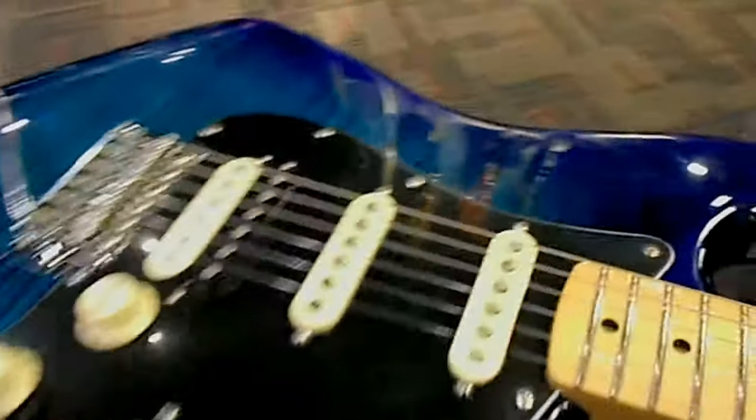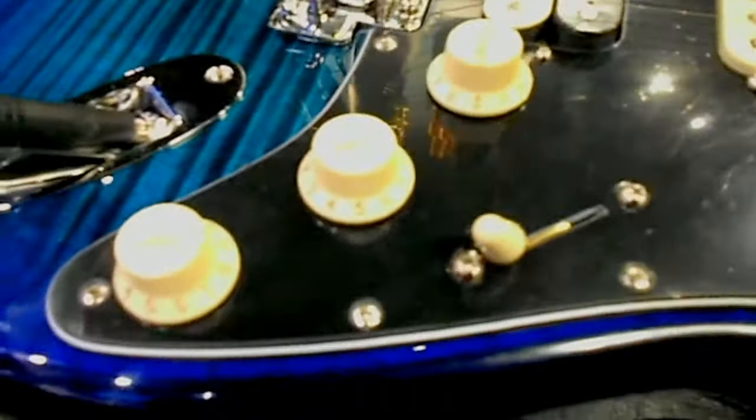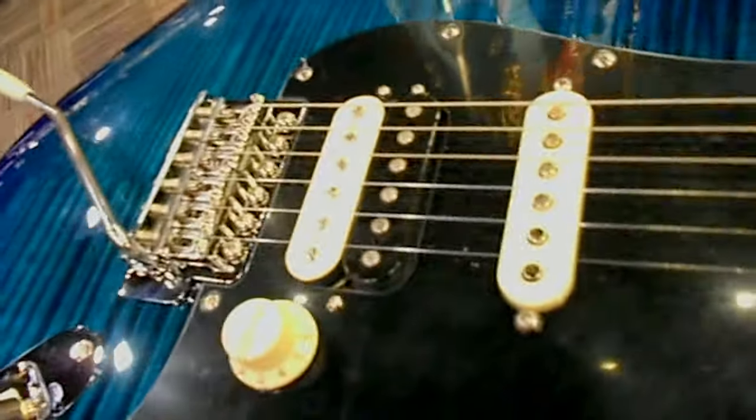All right, here you go. Three single coil, two-tone, one volume, five-way selector switch, input, and tremolo. Got a humbucker in the bridge. Two single. Now look at that beautiful flame finish. Beautiful. Okay, let's see how it go.